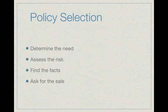So you find those facts, and then you ask for the sale. That's the biggest mistake new agents make, is they get through the fact finder, they put down the application, and they're nervous, and they don't know what to do next. Ask for the sale.